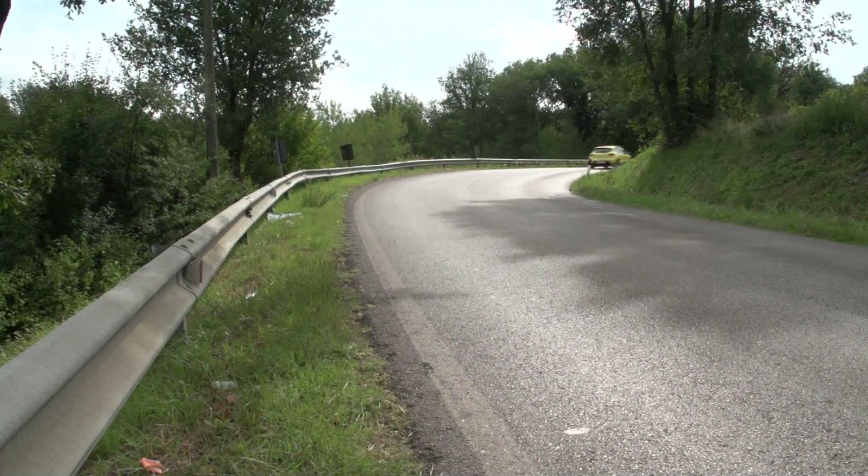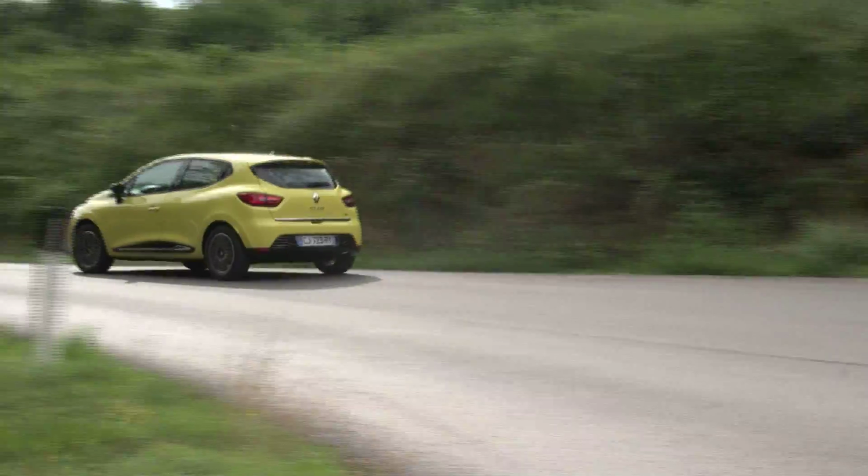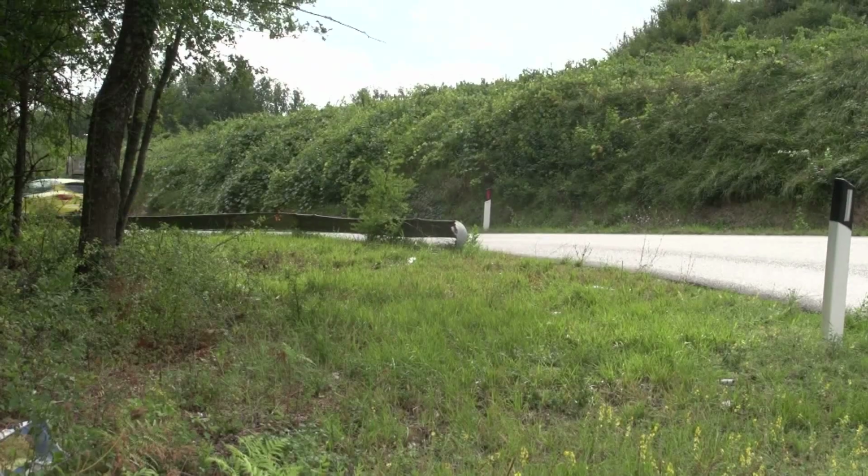So far on our drive, we've covered a decent mountain route and found that the Clio's small engine isn't by any means a weakness. It's got a decent interior too, but there's still a lot more to discover about this new French model.